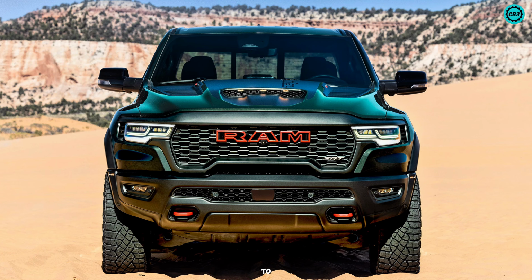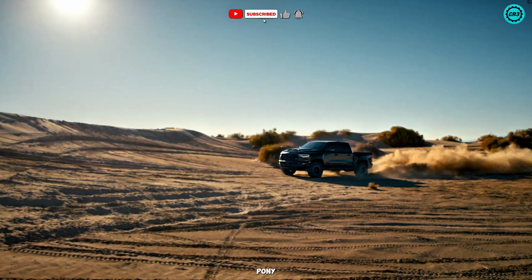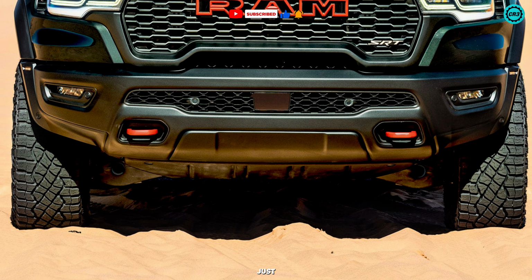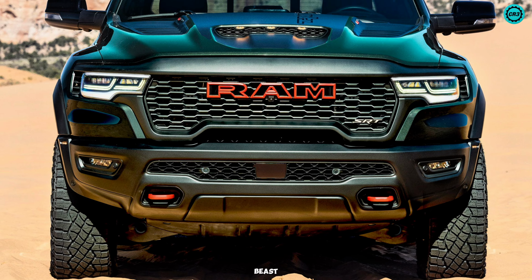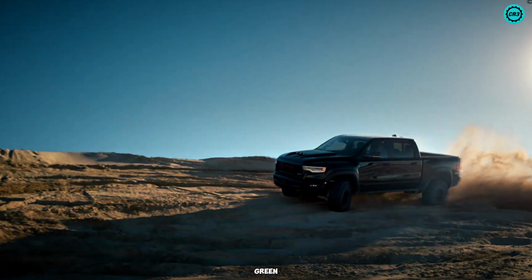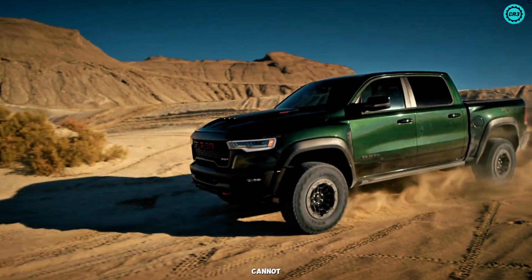We have 3 minutes to find out if this 777 horsepower monster is just a show pony, or if it actually lives up to the hype. Let's rip. First off, just look at the stance on this thing. The TRX was already a wide-body beast, but this 777 edition feels even meaner. That Venom Green paint against the satin black hood is a total neckbreaker. You literally cannot ignore it.